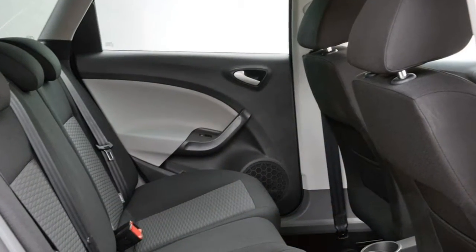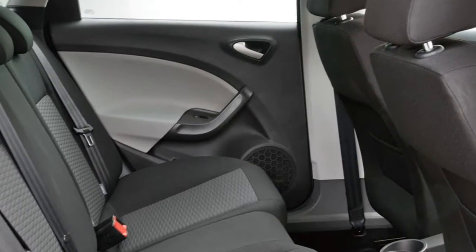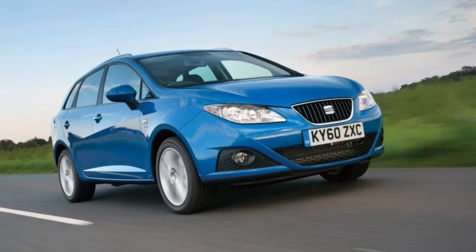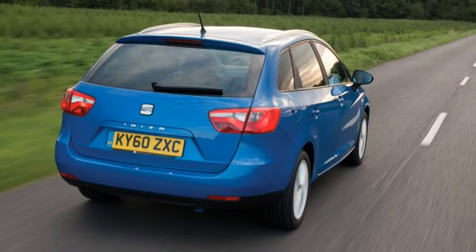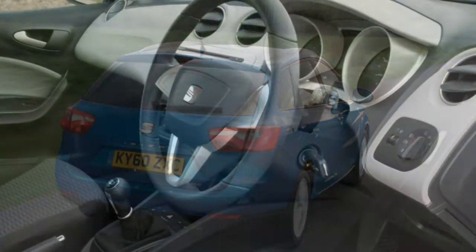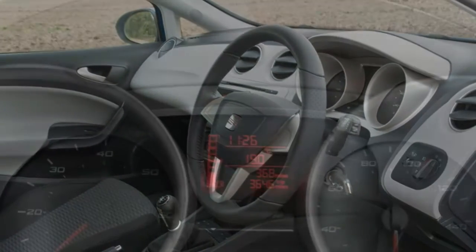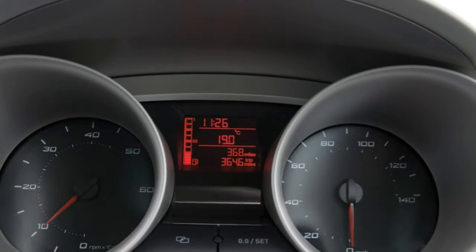Rounding off the engine range are the 1.2 and 1.4-liter TSI turbo petrols with 104 and 148 bhp. The 1.2 can be had with either a 5-speed manual gearbox or 7-speed DSG dual-clutch transmission, each offering similar acceleration and relaxed cruising. Opt for the 1.4 TSI and it only comes with a 7-speed DSG box and a nippy 0-62 miles per hour time of 8.0 seconds. All of the engines are quiet, making the Ibiza Street a good choice for long-distance trips.